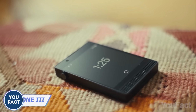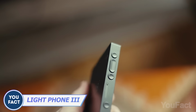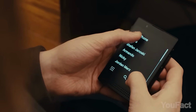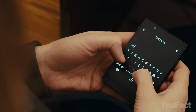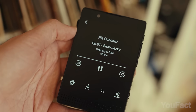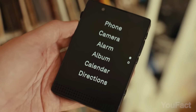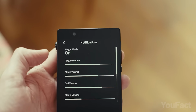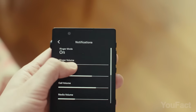If you're the kind of person who's constantly battling screen addiction, then the Lightphone 3 might actually feel like a breath of fresh air. It's a modern minimalist phone that does the basics: calls, texts, music, directions, alarm, calendar, calculator, and camera. But no social media, no internet browser, no email, no doom scrolling.